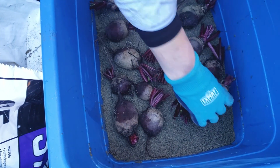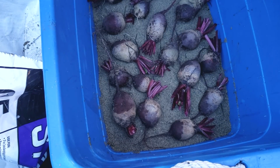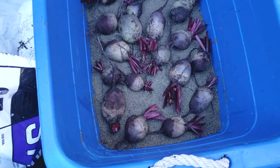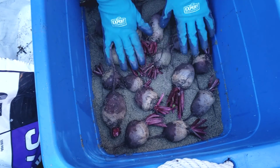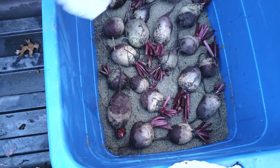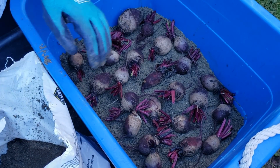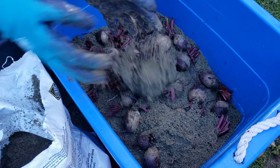And it's very rewarding to go into your basement or into your root cellar or into your garage, wherever you can store it, and take out what you need and make dinner for your family. You don't have to run to the grocery store. All right, just like that. And again, I'm gonna take the remaining sand and cover everything. All right, this is my last and third layer, and I'm going to cover everything with slightly moistened sand.